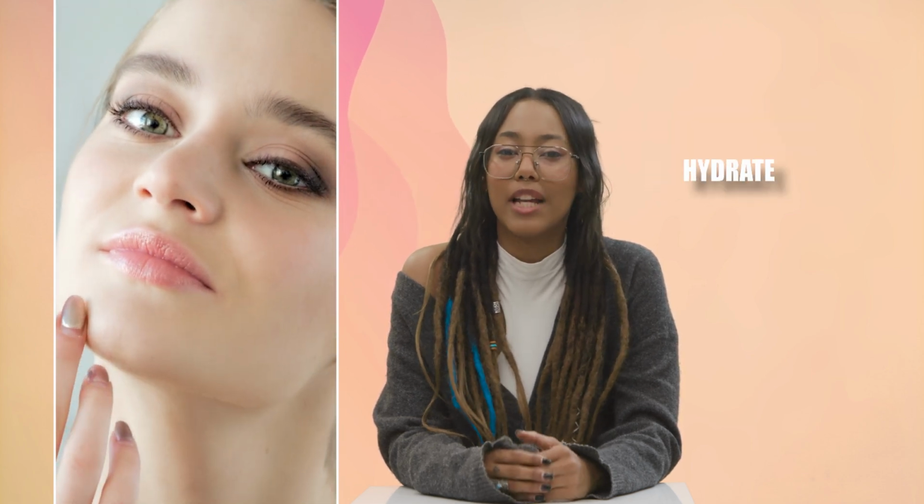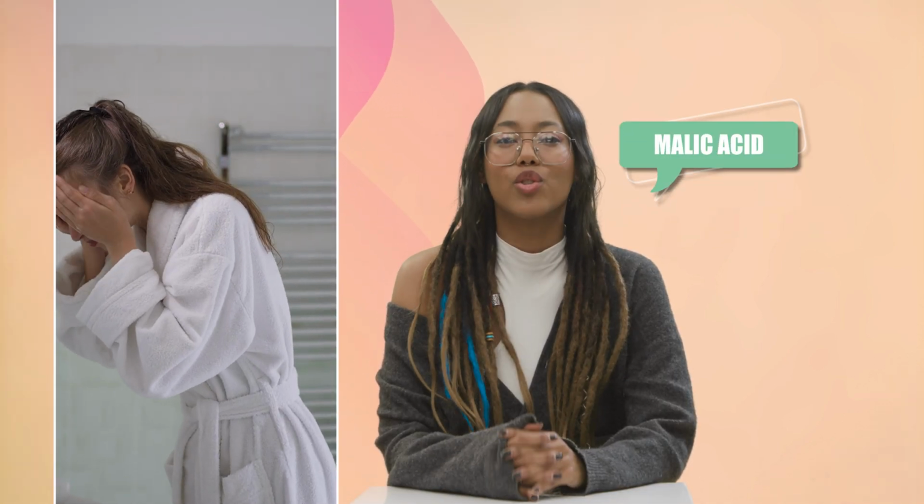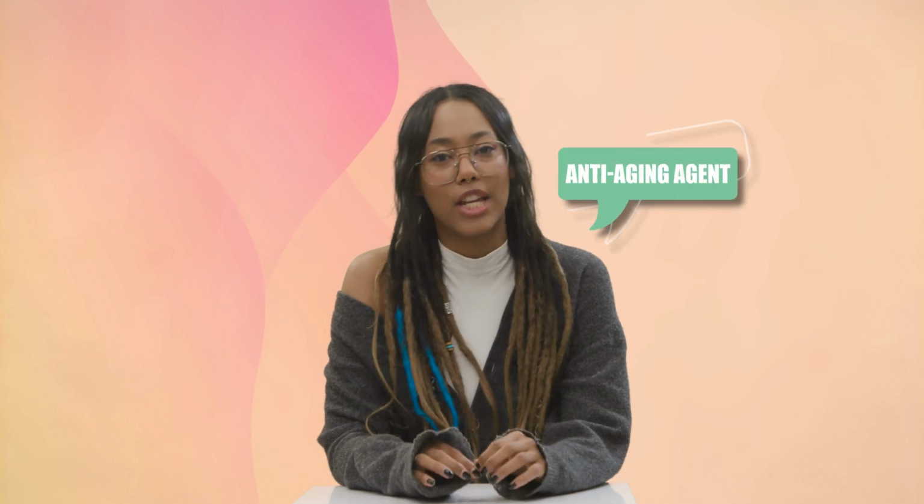Lactic acid is milder than glycolic acid, making it more tolerable for sensitive skin. It also helps hydrate and reduce dark spots for a more even complexion. Malic acid, found in fruits like apples, is known for its brightening properties. It provides a more targeted exfoliation, improving skin texture and smoothing fine lines and wrinkles. Tartaric acid, the last acid on our list. This acid helps maintain the skin's pH levels and is more often used in skincare as an anti-aging agent.